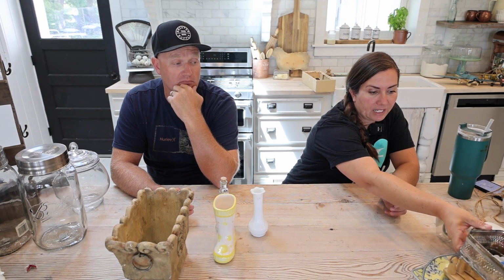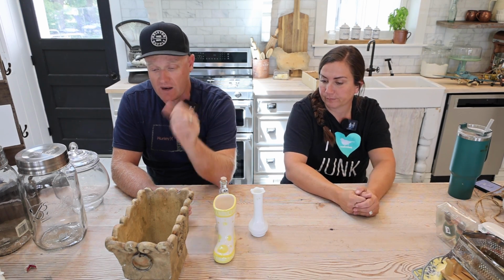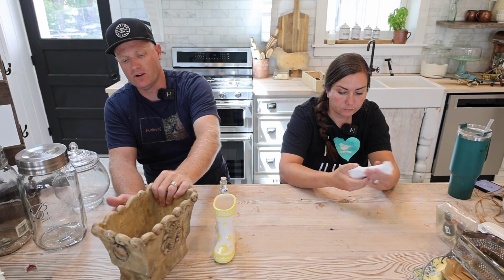I didn't know everybody loved to use balsa wood. Well, they use it for when they need thin wood for things. Yeah, it's like a craft wood. It's super light. You make model airplanes out of it.